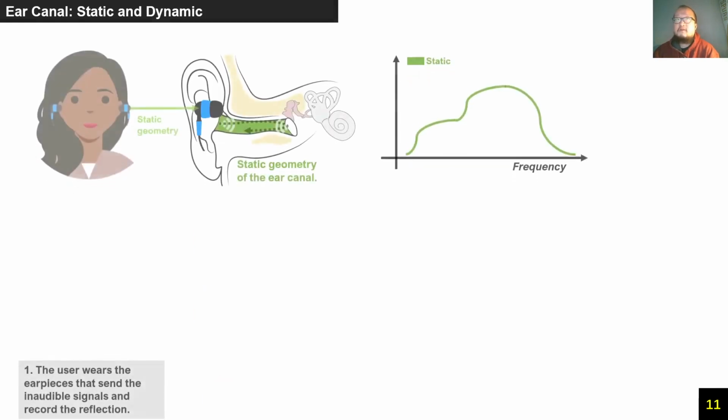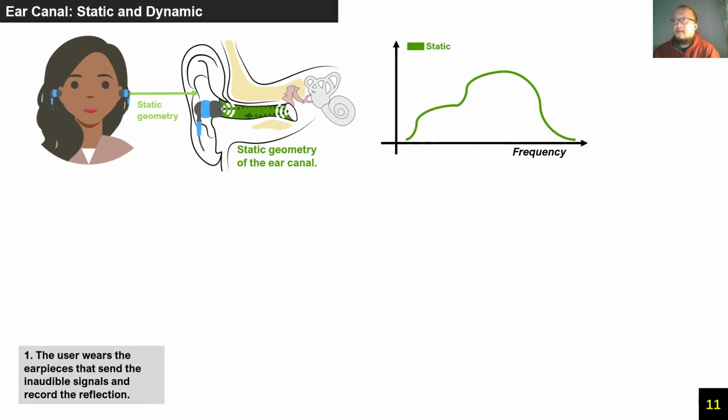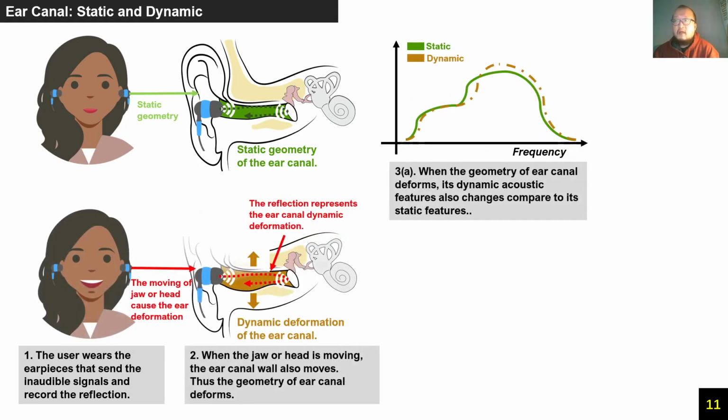After we categorize the deformations, we could utilize them. Let's take a close look at the details of the static and dynamic scenarios. For the static one, when the user wears the earbuds and sends inaudible signals to record the reflections, we could extract the channel response, as the green line shows here. For the dynamic one, when the jaw and the head are moving, the ear canal wall also moves. Thus, the geometry of the ear canal differs, just as shown in this figure. We could then extract the channel response, shown as the brown one here.